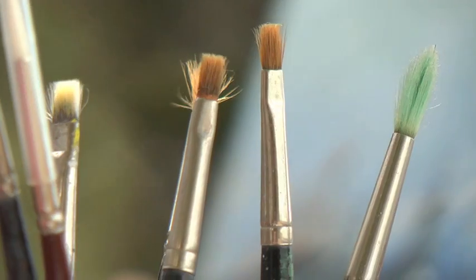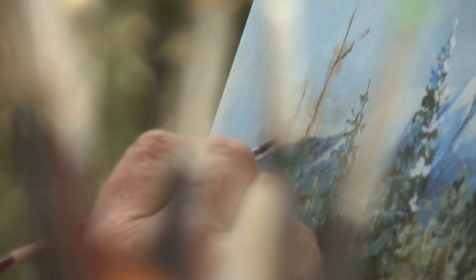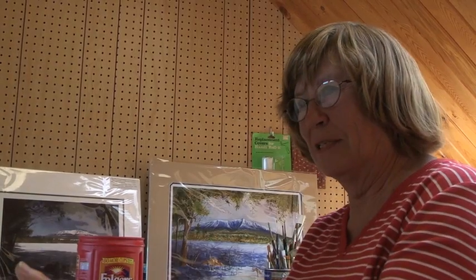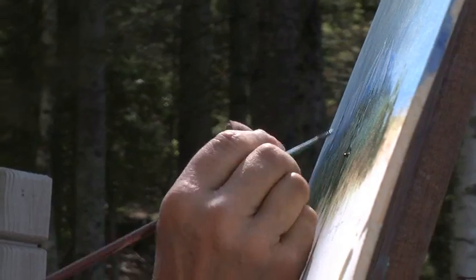I like to suggest a lot of the work, but yet pull out what's important and give that detail, where the other stuff is more suggestive, which I call impressionism. Like a tree isn't really painted to detail, but yet you know it's a tree.